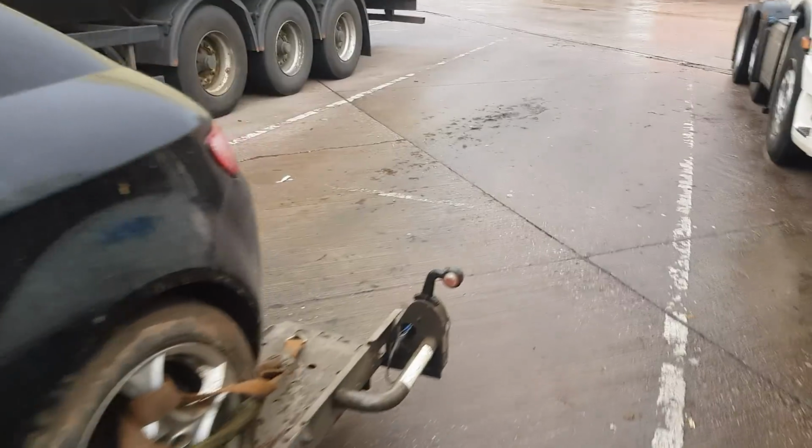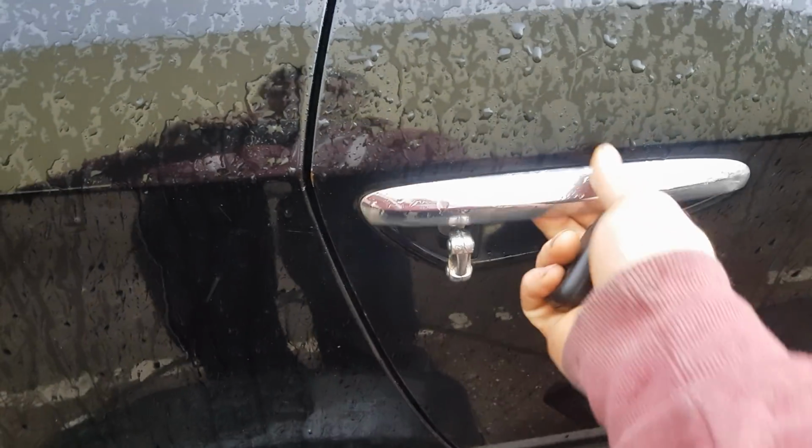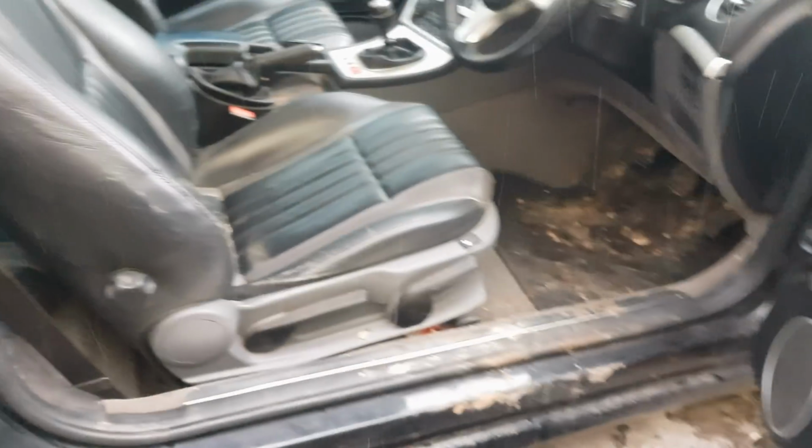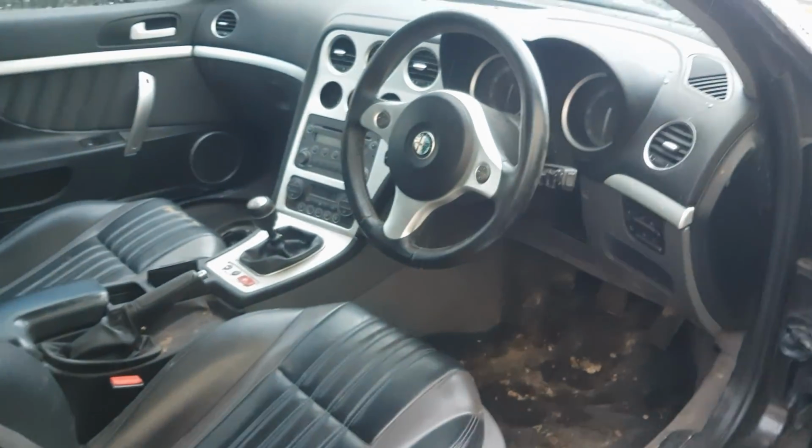Let's get round to the driver's side. Oh, he's locked it. A little bit of wear on the driver's seat. Rather dirty on the inside, but I'm rather dirty from collecting it as well. Absolutely covered in mud in a field pretty much.